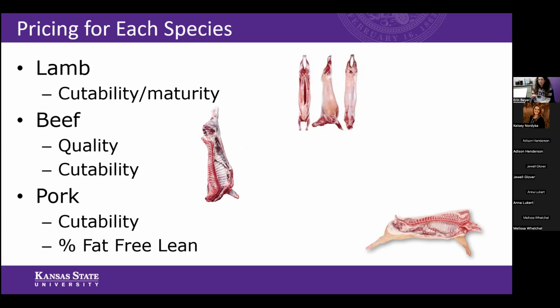Beef is the most complicated. We not only measure yield and cuttability, which again is the amount of usable product off of that carcass, but also quality. So we're going to go into quality. That's what makes this conversation a little bit more complicated today.